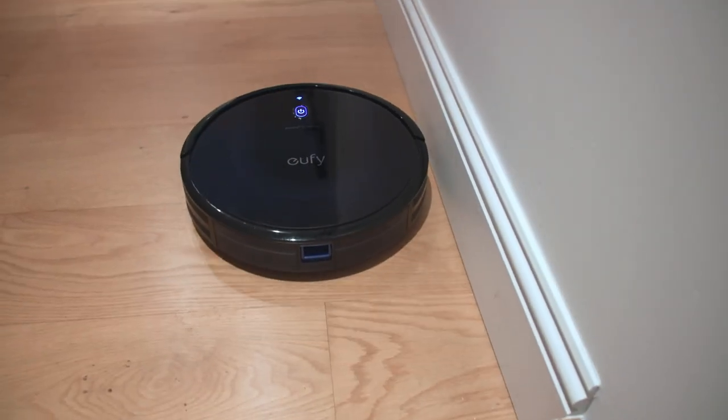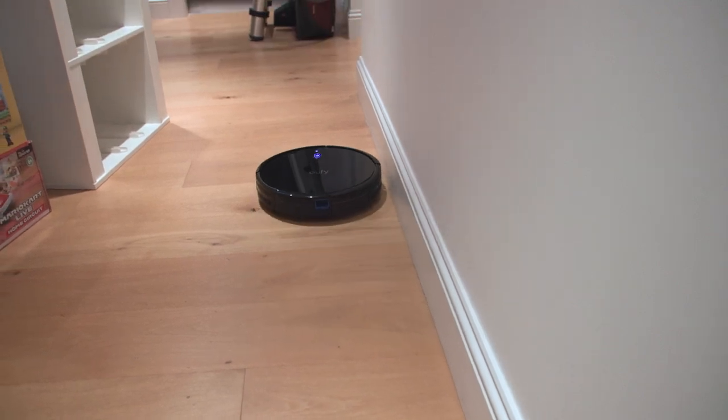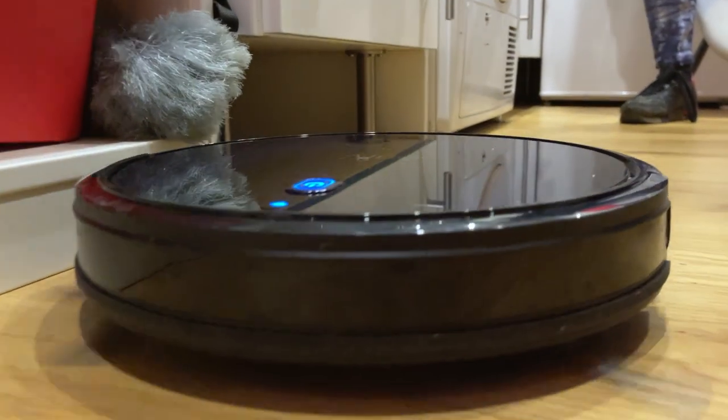You can boost the power on it, get it to just work around edges, which is a nice thing to do, particularly in an open room like a kitchen, for it just to go round the cabinets, picking up bits of crumbs and dust and so on. Or you can put it on a short 30-minute cycle. And by hitting the little cord mark there, you can call it back to its base as well. So, I find this really handy.